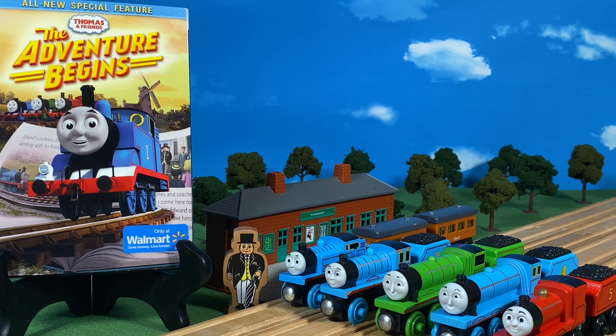Next week, we're taking a look at the best Thomas anything. Sodor's Legend of the Lost Treasure is a fantastic movie, and if you haven't seen it, I definitely recommend you go and watch it. But yeah, we'll get more in depth with that next week, but it is pretty widely agreed that that is the best Thomas movie. But anyways, I'm rambling.